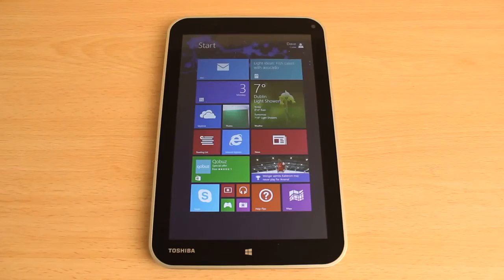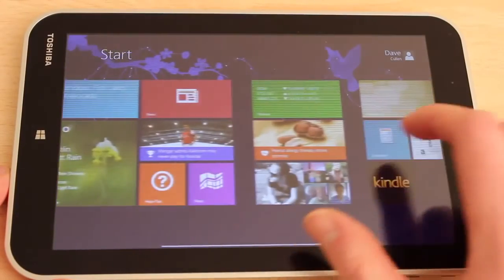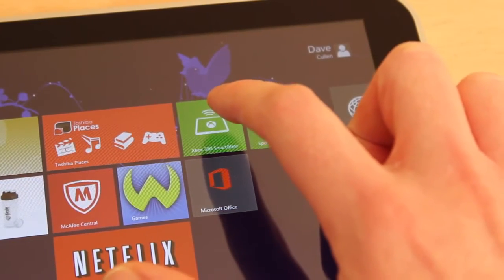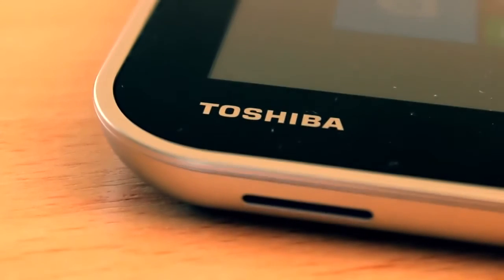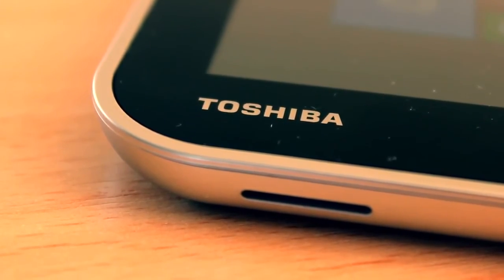If you're looking for a full Windows 8 tablet that's cheaper than the Surface Pro 2 and can be docked to a keyboard and mouse and display for use as a full desktop machine, the Toshiba Encore won't disappoint. It can even be used as an Xbox second screen companion device and is fully compatible with Smart Glass. All this for just €350 from Harvey Norman. A worthy mid-range Windows 8 tablet and a great effort from Toshiba.